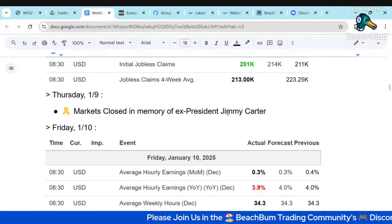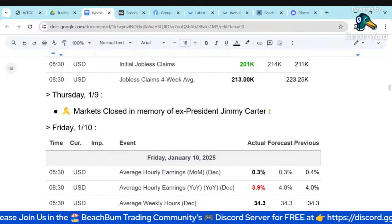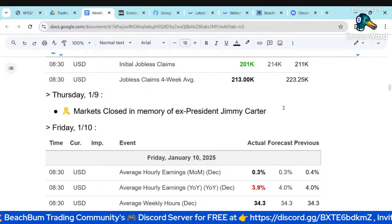Thursday, the market was closed in memory of ex-President Jimmy Carter. So we hope you enjoyed your day off. We're able to take advantage of that.